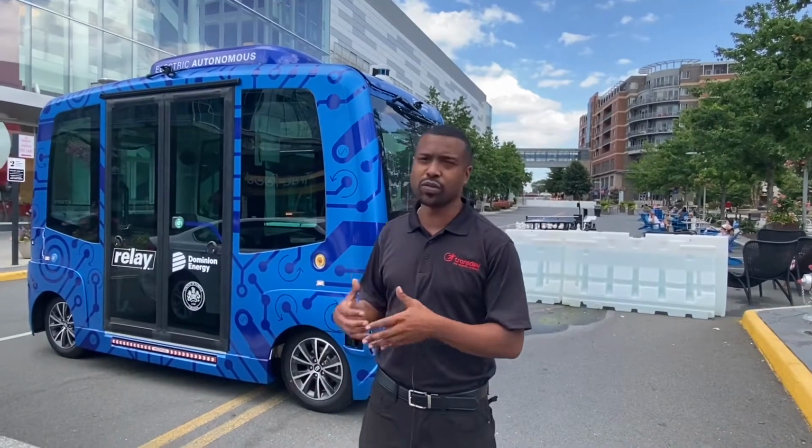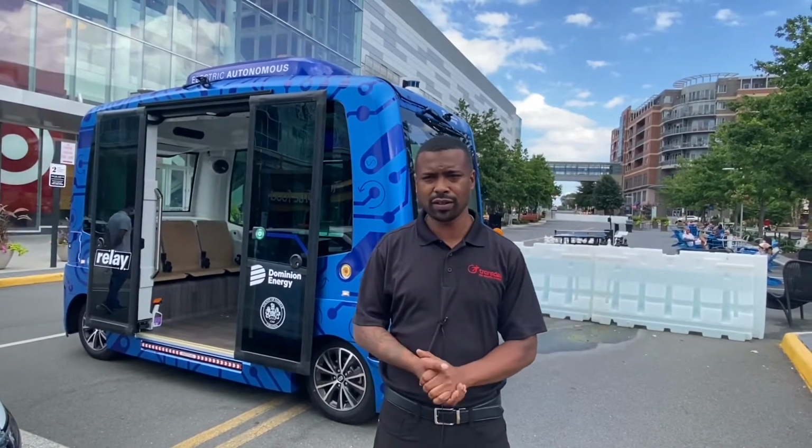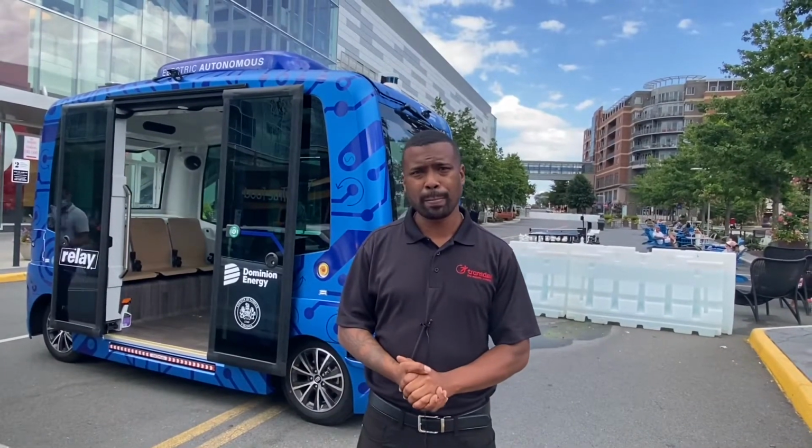Coming here, I just love it. It's a shopping district, and these are the types of opportunities I like to be a part of, especially to have the vehicle where it can engage with more of a public crowd than just, let's say, a private crowd. I've been working for 4 years, had no accidents whatsoever. It's super safe, especially with the technology. I've tested it countless times, and I'm a testament to that.